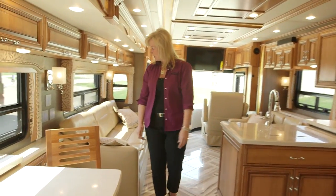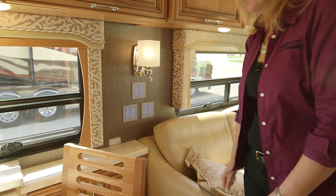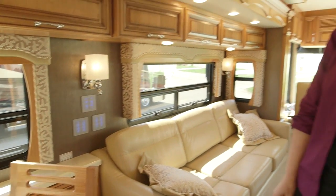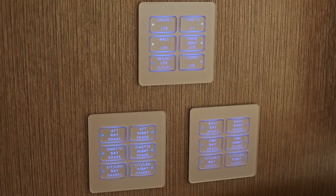Another thing we tried to do this year is just clean up the switch system. You'll notice that there are no screws in the KIB switching. We've used a different font to make it easier for our customers to read the panels. And you'll see that throughout the coach.